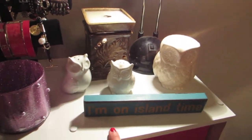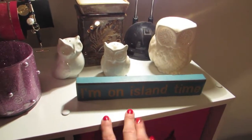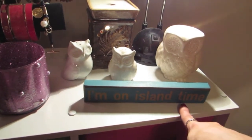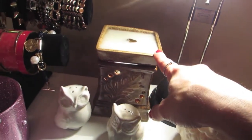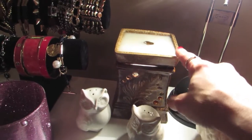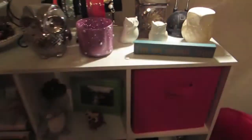A cute little sign, I'm on island time. Sorry, I don't want to glare you with the light. Got one of these in Hawaii. My Sensa little warmer that my sister-in-law got me, and I've been using it. And this is the vanilla scent. And my little owl. So that's all that.